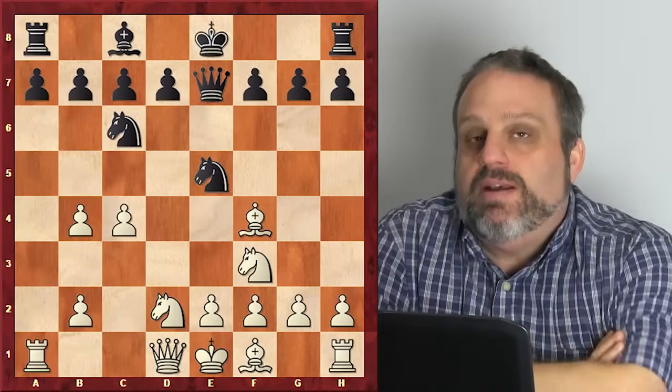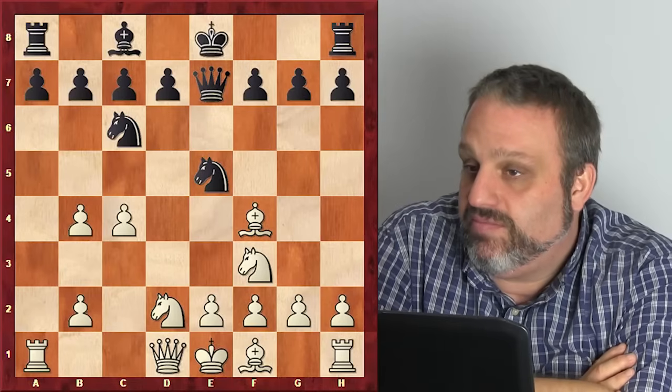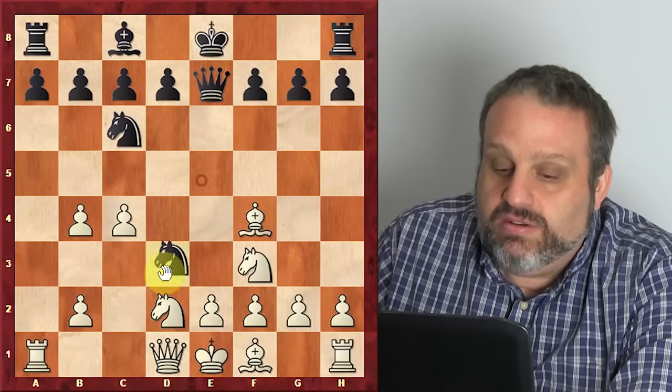And now, if you remember the last puzzle, which was 3 minutes ago, then you know the answer to this puzzle. Oh yeah, it's the same thing but to the D3. Yeah, now black is doing it to white.